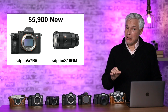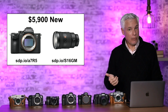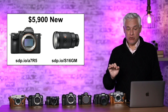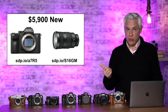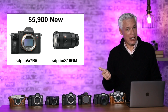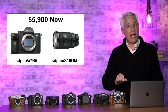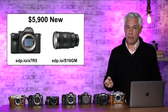If your budget's a little higher, I'm going to have you put more of your budget into the lens. And I'm going to recommend the Sony a7R V, their newest camera, along with the Sony 16-35 f2.8. These produce absolutely amazing results, and the reason this one gets my recommendation is it's 60 megapixels, but the pixel shift feature now works with landscapes, and that will allow you to produce up to 240 megapixel images.